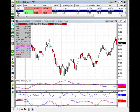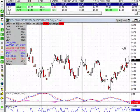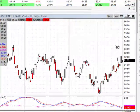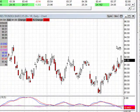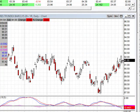All right, let's move forward. Going into bonds, the longer end of the yield curve, ticker symbol TLT, which is your 20 and 30 year bonds. As you can see, we have an inside day. We had a nice parabolic move on Friday's close, and then today we're trading inside that bar. So that is what we call an inside day, because we're inside the high and inside the low.